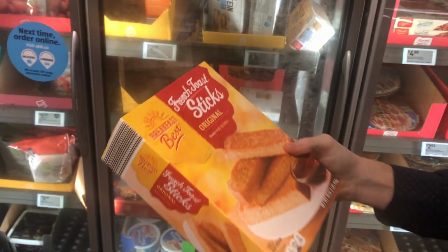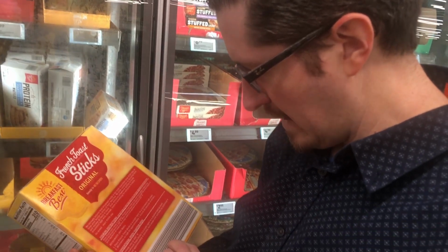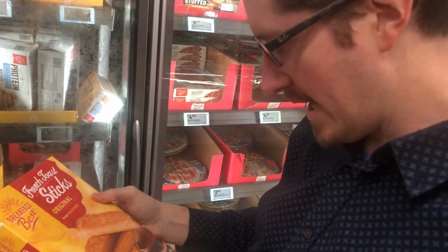Ooh, French toast sticks. That looks good. So this is good for a nice thing. I'm trying to see how many are in the package.